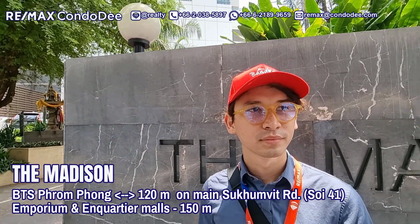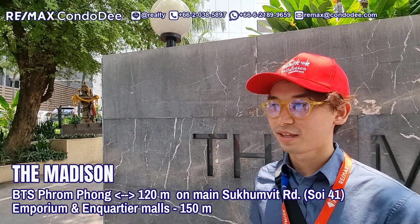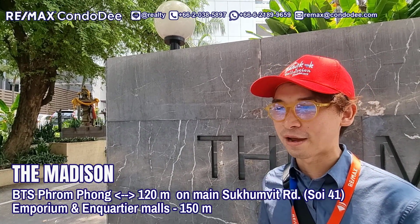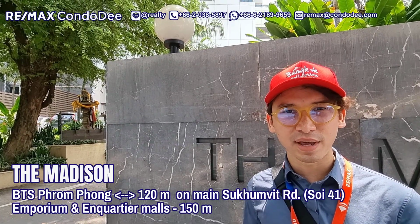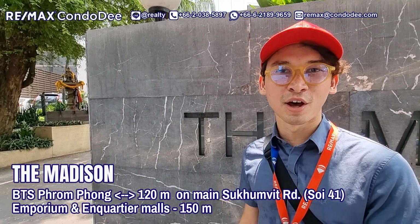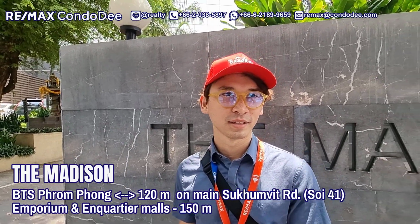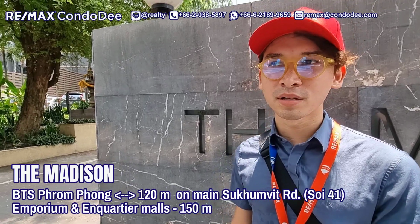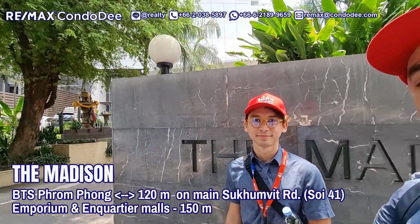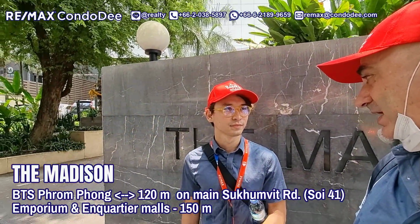Okay, and what about prices? As I remember, this condominium keeps good prices in general. The market price is 70 to 80% above the average for Bangkok for sale, and for rent, around 25 to 30% above. And when was it constructed? This was built in 2007. So this is a 14-year-old condo with bigger units, and they keep a good price.